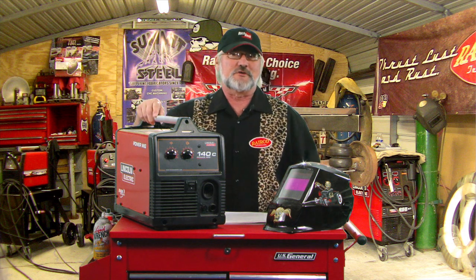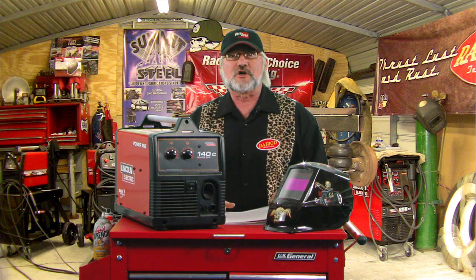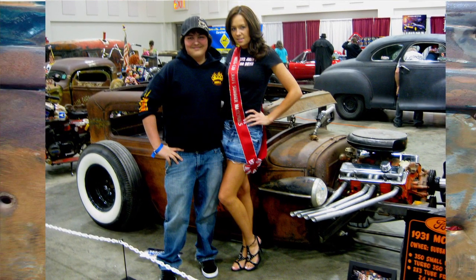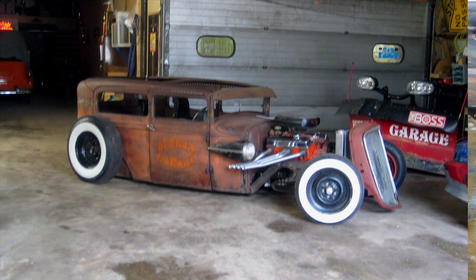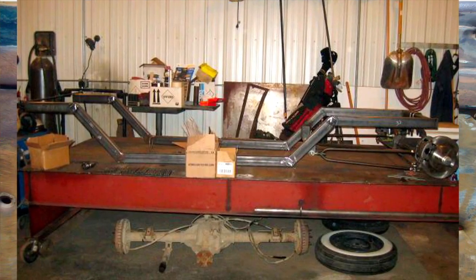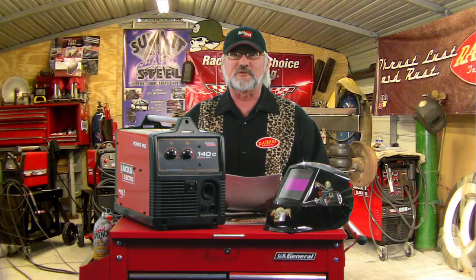Well, the judges couldn't resist this week's entry to win the Lincoln Power MIG welder. His name is Jordan Barlow. He's from Waterton, South Dakota, and he built this 1931 Model A. Pretty sweet for a 15-year-old kid. He got the body for his 13th birthday for $100. He got a 4-inch drop front axle with disc brakes from Speedway for $1,200. The rear end is out of an old police car.